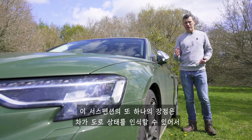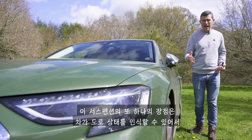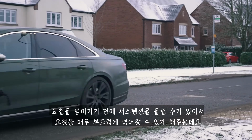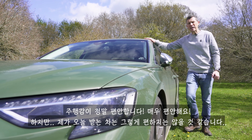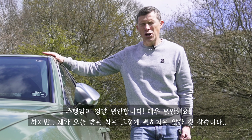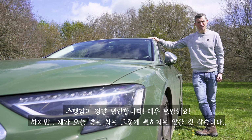Another benefit of this suspension is that when you go over a bump, the car can actually read the road ahead and will lift the suspension up as you go over a bump, so it just smooths the car out. It is incredibly comfy to travel in, so very comfy. And the car I'm getting next might not be quite so comfy.